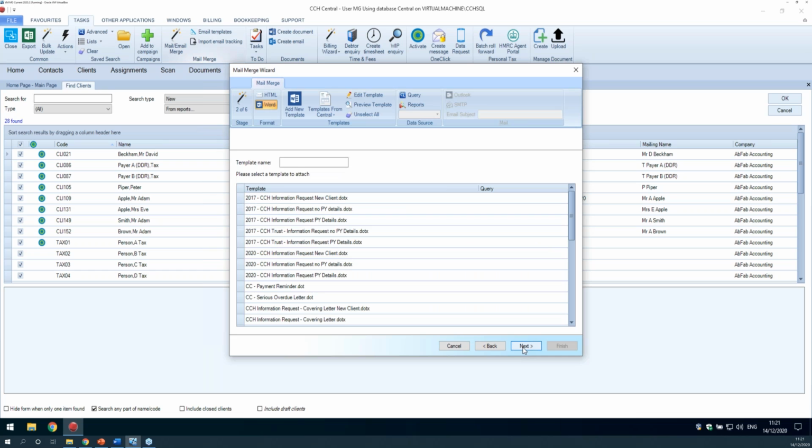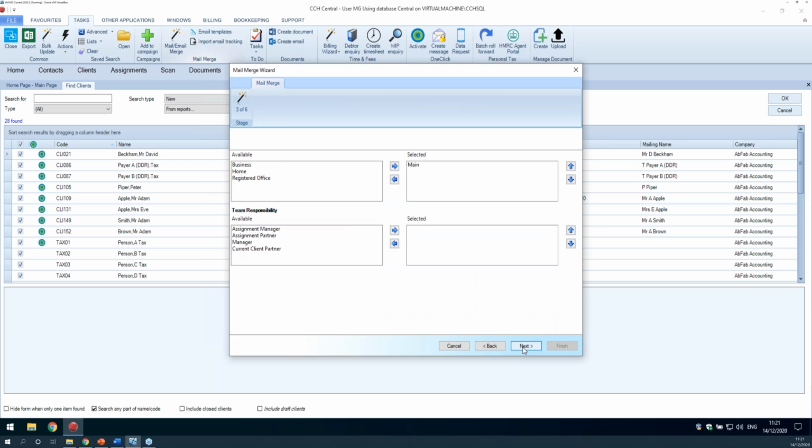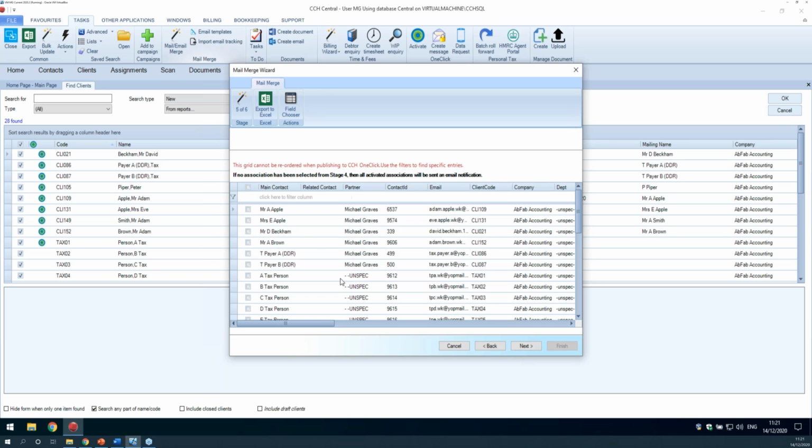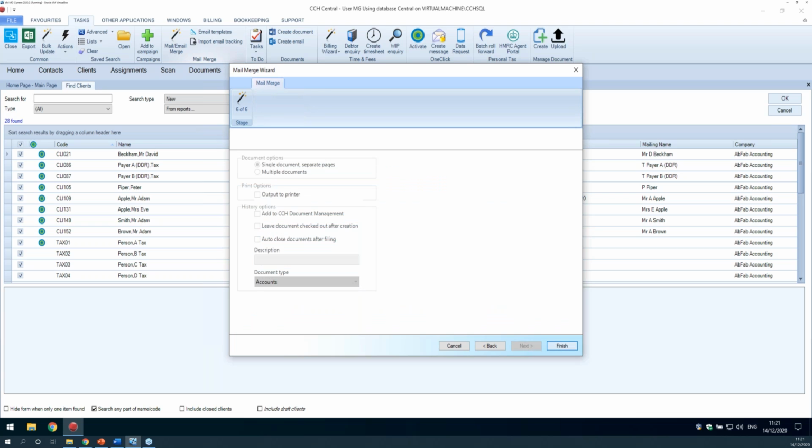Click next. I can then next through the next 3 steps of the wizard until I get to the selection screen. And this will then show me all of those clients and the email addresses that are about to receive an email. And you can see all the different email addresses here. Again, I can select all of them. I can deselect some if I don't want to include them in this particular run. So I have control at individual client level at this stage. So I've got those 20 odd there. Then click next and then finish.